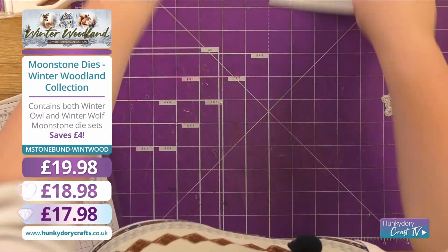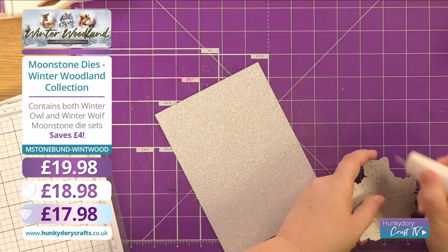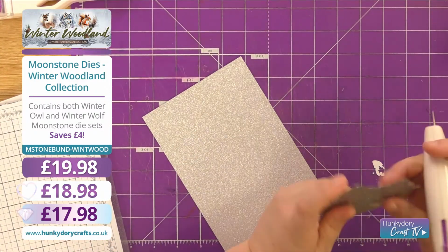So we've done him out of the black, and now we're going to go ahead and cut him once more out of these gorgeous diamond sparkles.